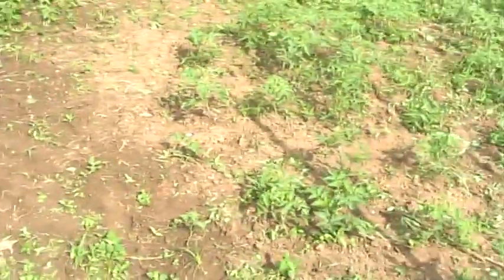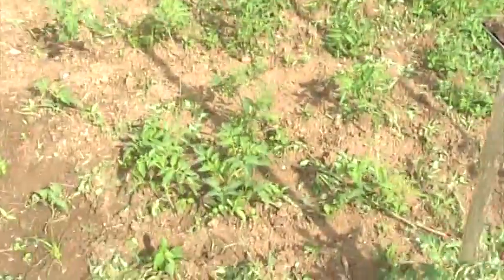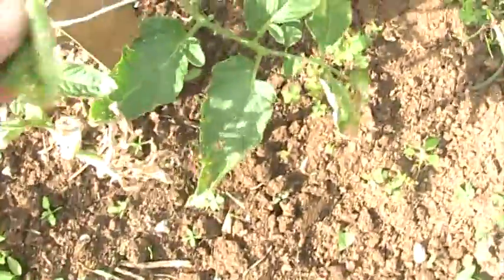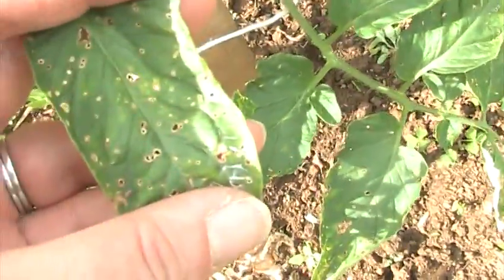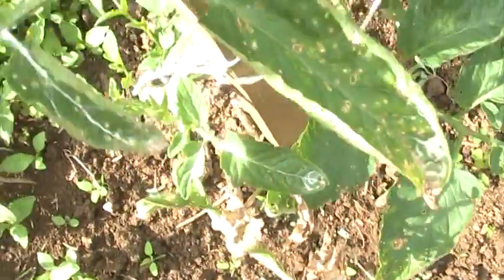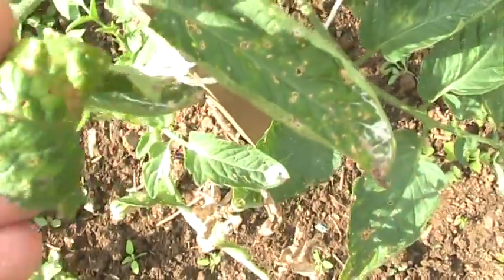This is half of my garden here, and what I have growing in it are tomatoes. I have 5 different kinds of tomatoes growing in here. Don't ask me to name them all. I have them written down. Something is getting them. You can see the spots. So I'm reading right now about what it might be and what I can do to fix it.